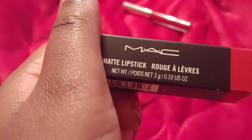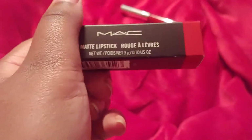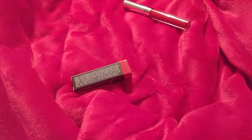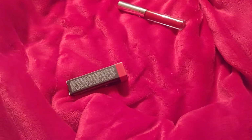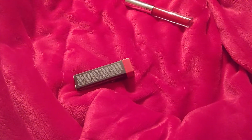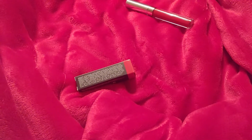My favorite is Ruby Woo, of course, which I need to purchase a new one of because it broke on me. And I just don't feel like putting it back together, so I'm just going to purchase a new one. Can you believe that they didn't have Ruby Woo on their website? I was like, oh my gosh. So I have to go in stores to buy it. So I have to find the time to do that. But I love MAC Cosmetics because they stay in place and they're just so smooth and so comfortable on the lips.